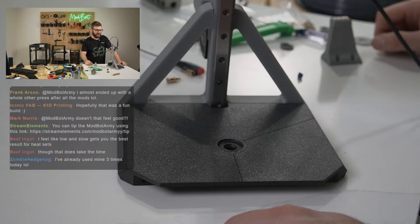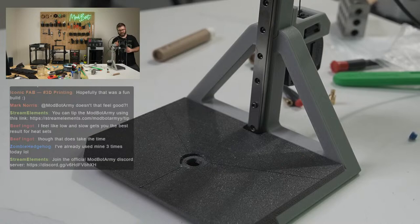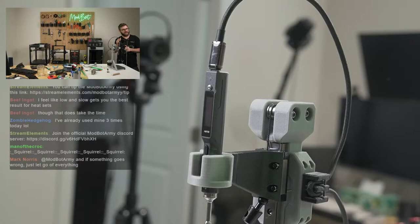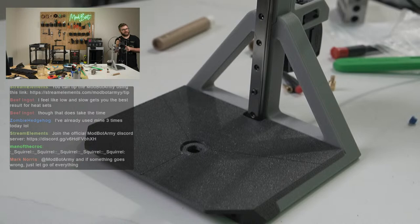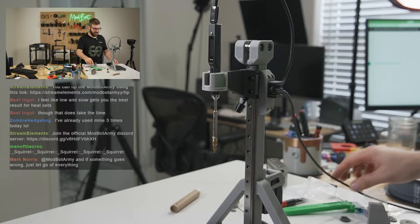Let me unplug it from here so it cools down. Let me see if I can get like one quick little pan of it for you guys. This one doesn't have a handle on it, so I can't do an actual pan. Once that little cap's on there, if something goes wrong, just let go of everything. Yeah. No, this is sweet. I'm really happy with how it turned out. I gotta find a place for it.